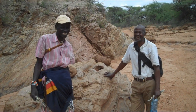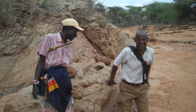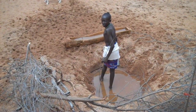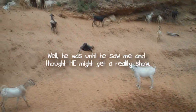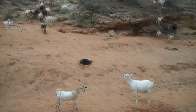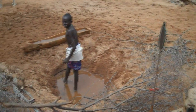Hosea was wondering how that elephant dung got up there, and Francis said, well, an elephant is tall. He could have just been standing there and did it. So this boy is in a water hole here. He's putting water in the trough. He was just giving water to all these goats. Here's a spear to protect the goats.